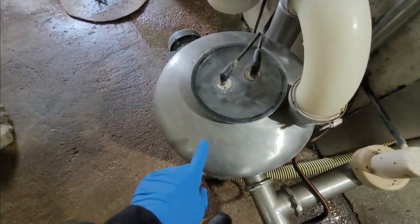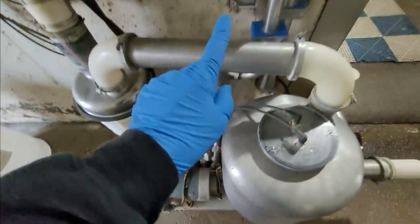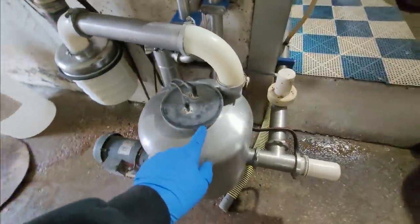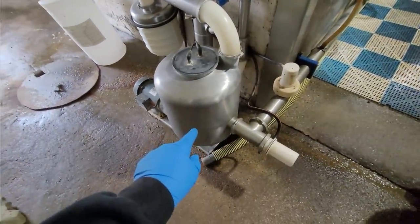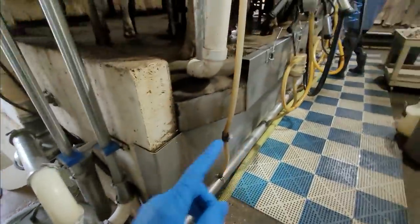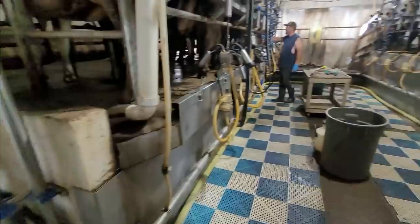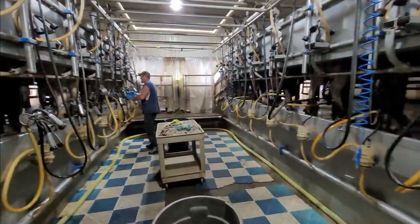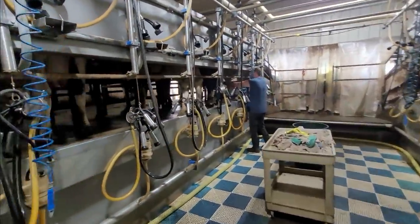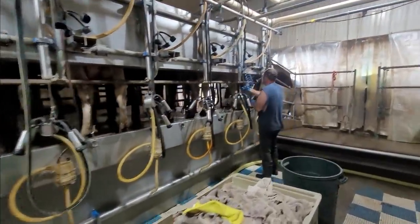And that is pumping the milk out right now. You hear that? Just pumped it all out. I don't remember how many pounds that is. It's either 40 or 60 or something. So that just keeps doing that over and over. And looks like Kevin's already got them done and gone on to working on the second batch already.